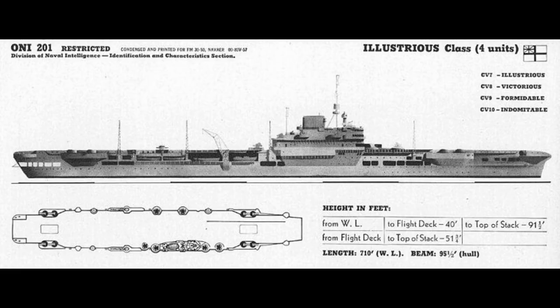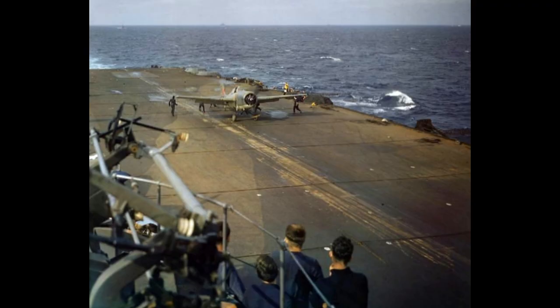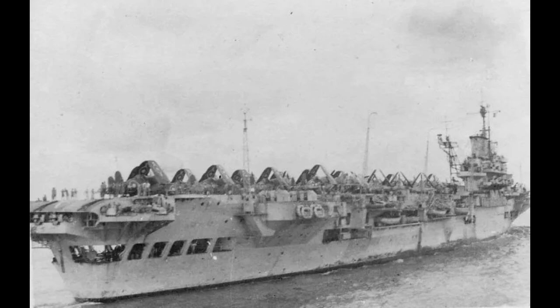Formidable was the second of the Illustrious class carriers, which were designed to the limits imposed by the Second London Naval Treaty. This meant a 23,000-ton standard displacement, which from all indications was met, or at the least, the British came within a couple hundred tons of it. The fully loaded displacement was more like 28,000 tons, depending on the ship. On that displacement, Formidable carried 36 or so aircraft as initially designed, with the use of a deck park that rose to around 60, with 57 aircraft being the usual number cited.